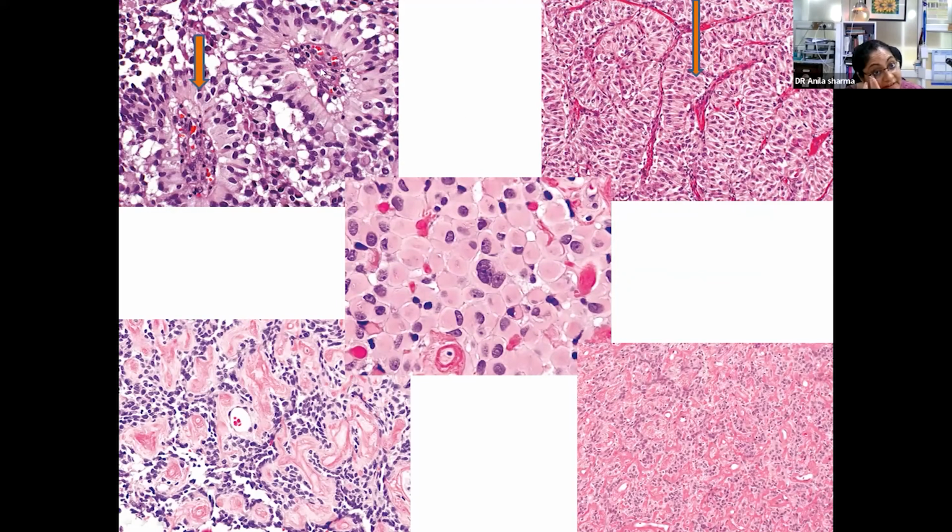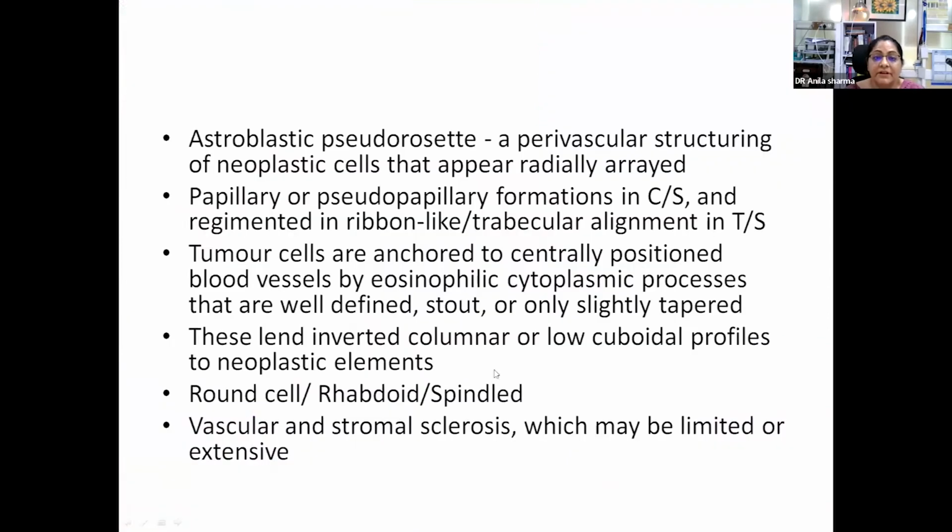So this is a vessel, and these cells are emanating from the vessel, and they have abundant cytoplasm, unlike the Pilomyxoid astrocytoma, where I showed the cells had very thin cytoplasmic projections. And this is a pseudo-papillary pattern, as I just said. The cells have abundant eosinophilic or glassy cytoplasm. Sometimes the vessels will be so hyalinized, or the stroma will be so desmoplastic that the cells will be compressed, and one would think of it as a round, malignant round cell tumor. And they can either be in the pseudo-rosette or a pseudo-papillary configuration.